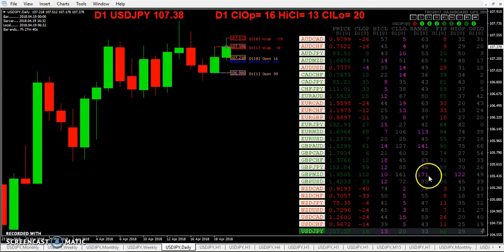And today, not much range. A couple of New Zealand pairs had nice range, but not the New Zealand dollar. Dollar pairs just across the board, very low ranges today. I think what I'm going to have to do is run frequency distributions on the ranges, and let's just see what's going on, because it seems like price just isn't moving like it used to, at least not on the daily basis.